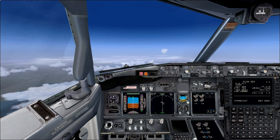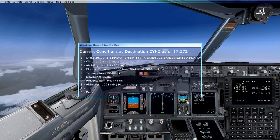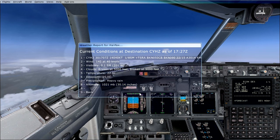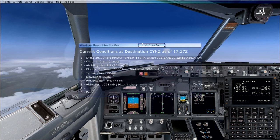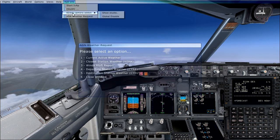We are currently 23 miles from our top of the descent, so let's check our weather in Halifax. Wind is currently 140 degrees at 40 knots and clouds are broken at 5,000 and broken at 9,000. There's heavy rain and the altimeter is 1021. So the weather isn't too good in Halifax, so let's prepare for our approach.